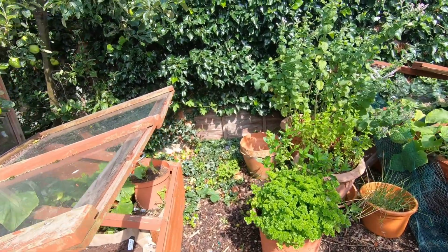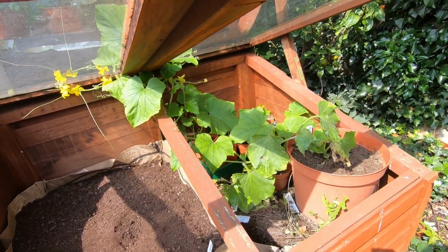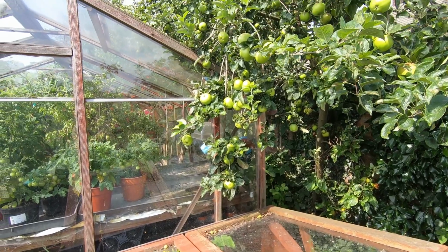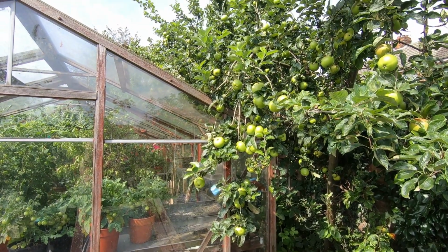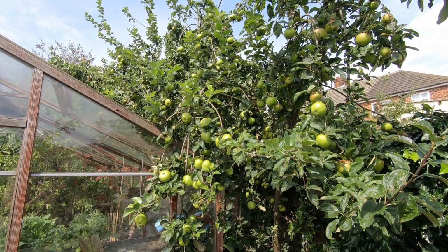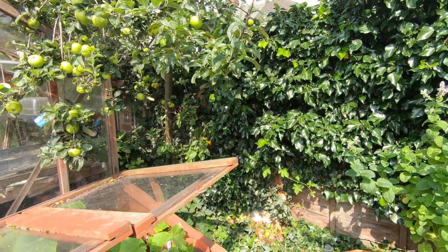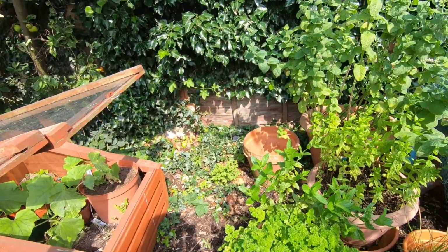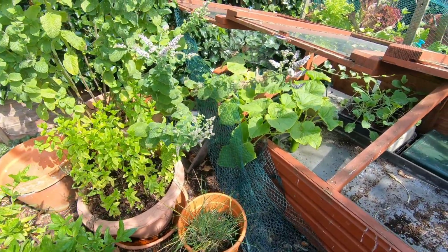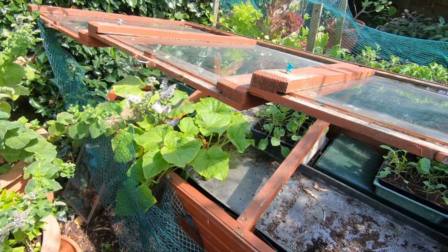This is a cold frame area. There's a cucumber in there. Loads of apples. It's absolutely dripping with apples. Just hope they don't land on the glass and break everything. Keep herbs in this area too. And the cucumber under there.